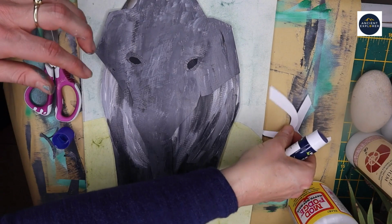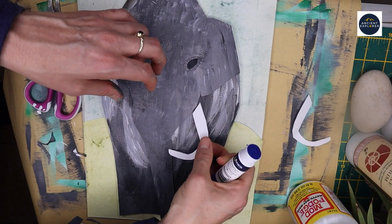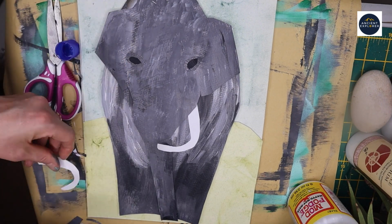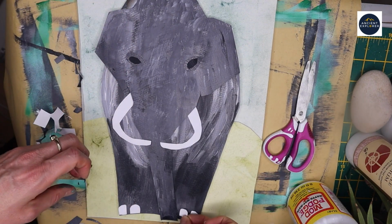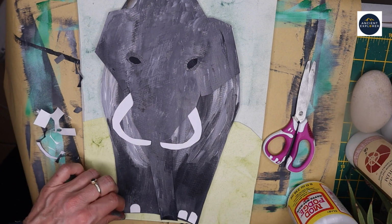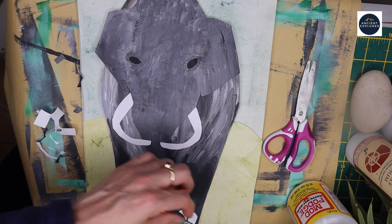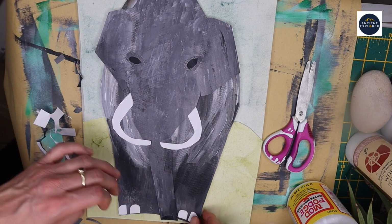Earlier on I cut out 2 curved tusks from my template. Once you've cut out these hook-like shapes, glue them on either side of the upper part of the trunk. Then finally I've cut out 6 half ovals from white paper. These will represent toenails of the mammoth. Just like the modern elephant, the mammoth had 5 toes. But I am assuming that not every one of them had a nail.